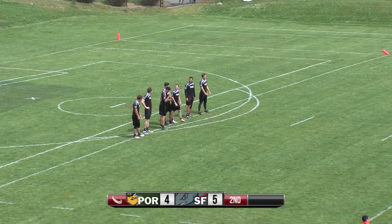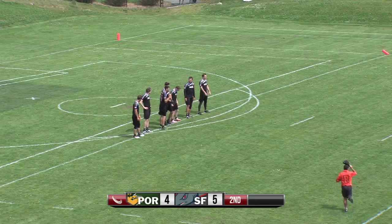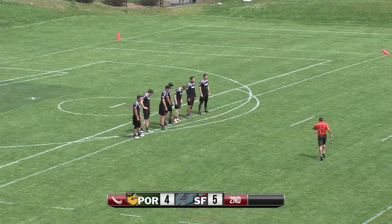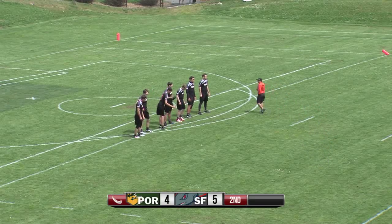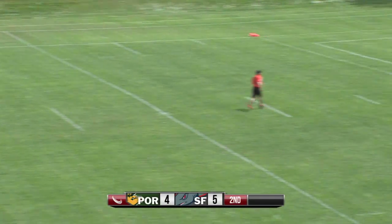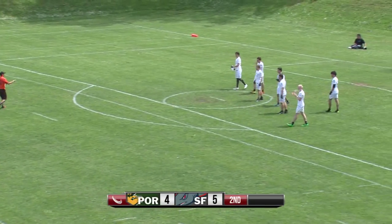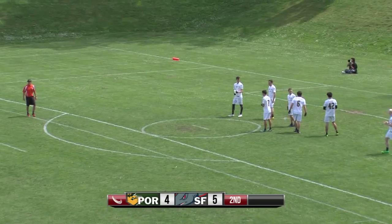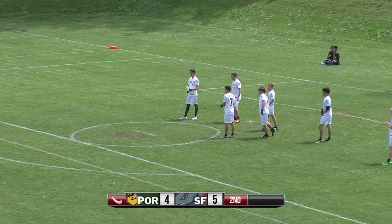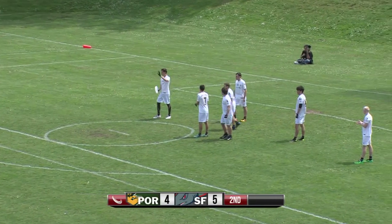Ray, we talked about some of the new players on this Dogfish team and how it takes time as a team to develop chemistry. I think we've seen it here in the first half, what you were saying about players that know each other, that have been playing together for a long time. They know exactly what they can do. They almost know what they're going to do before they even do it. And you can't put really a price on that. It's hard to quantify chemistry on a team.